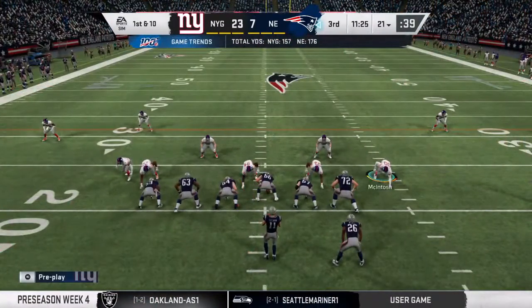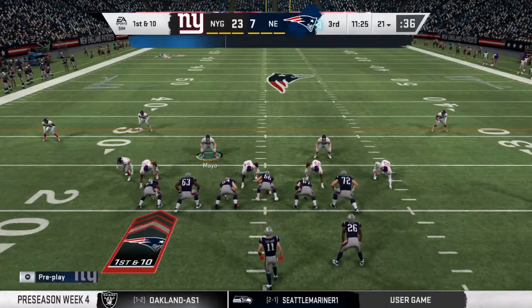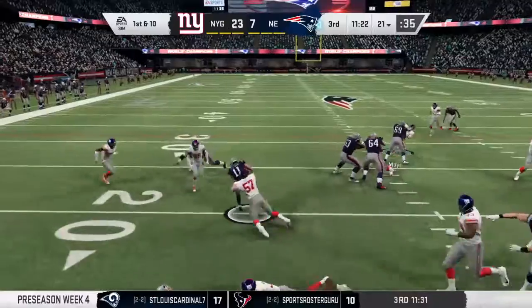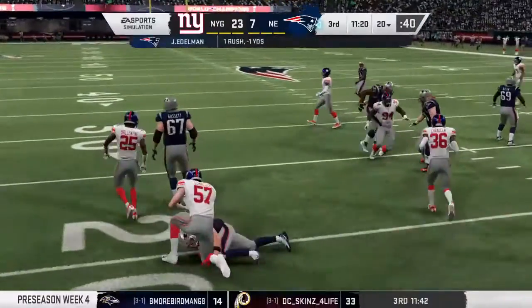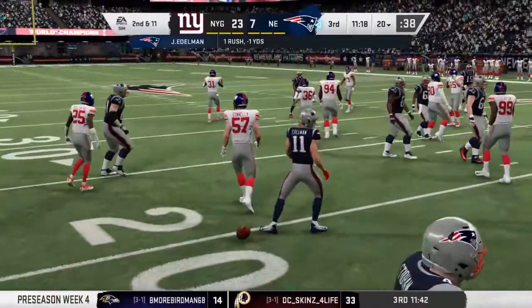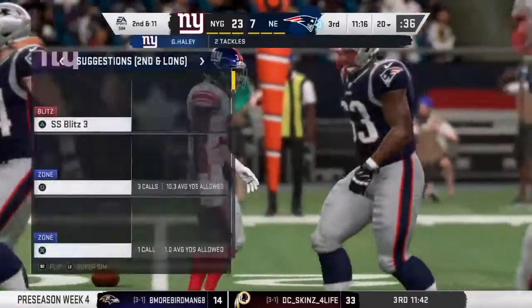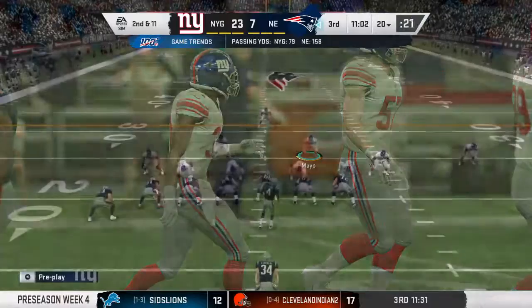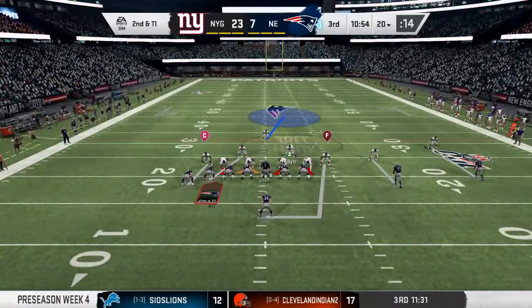The Pats at the line, ready to go. Watch the ship. And that one covered beautifully. Their defenders stayed home, and they'll stop him behind the line. That's going to go as a loss of a yard, and it'll be second down. After the loss to start out, here's 2nd and 11.